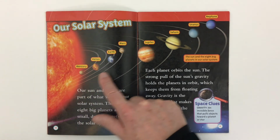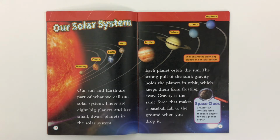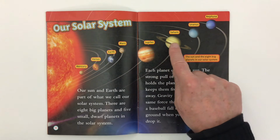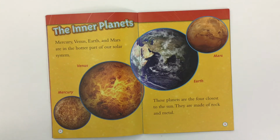This picture shows the Sun right here and the 8 big planets that are in our solar system. Mercury, Venus, Earth, Mars, Jupiter, Saturn, Uranus, and Neptune. The inner planets. Mercury, Venus, Earth, and Mars are in the hotter part of our solar system. These planets are the 4 closest to the Sun. They are made of rock and metal. Mercury, Venus, Earth, Mars.